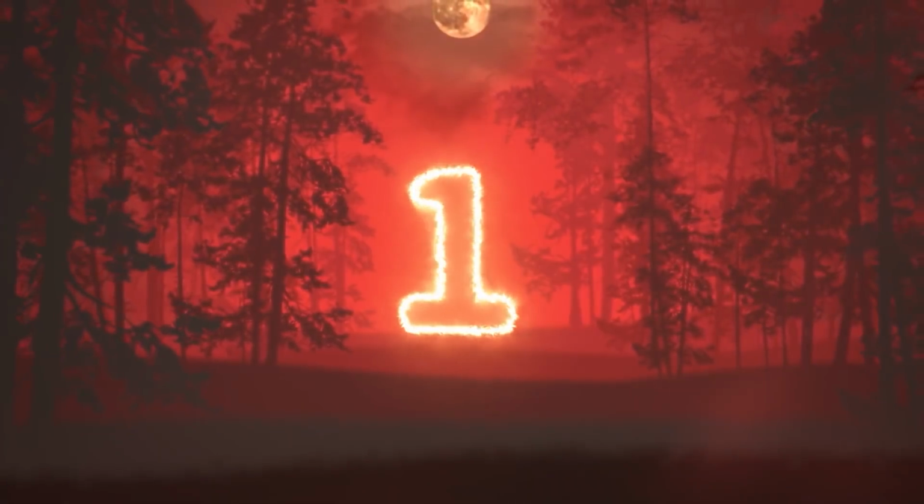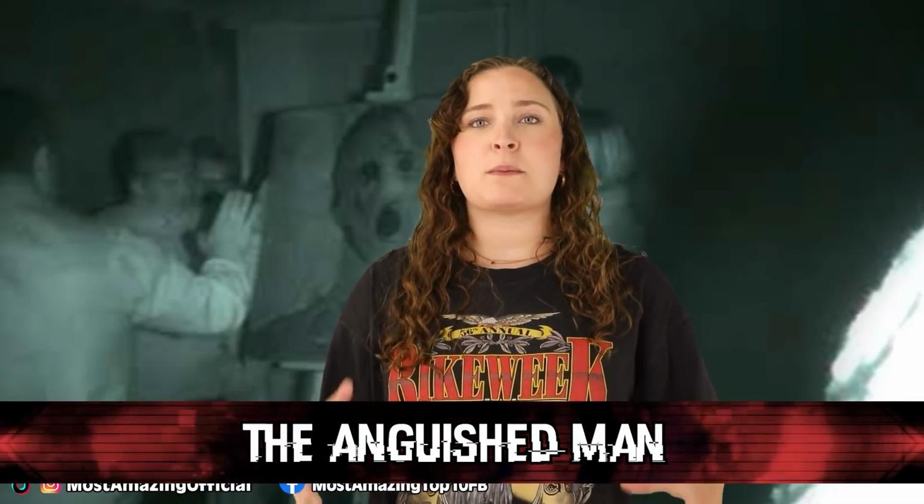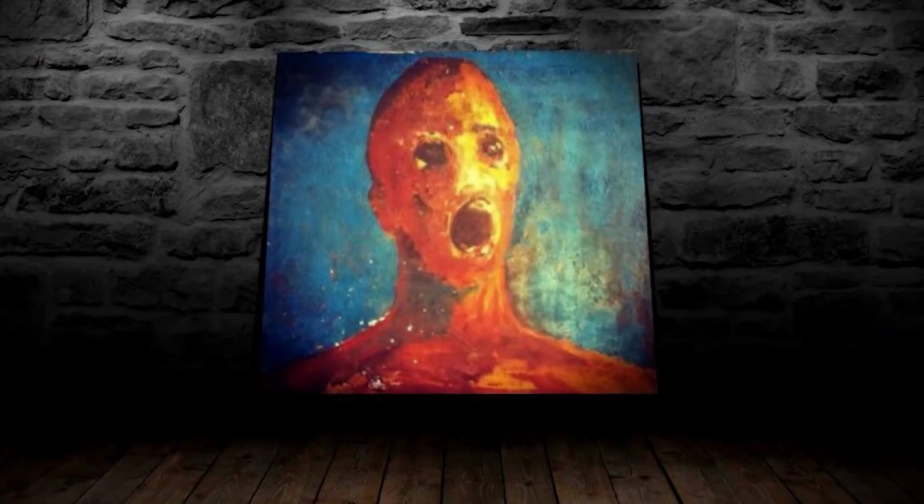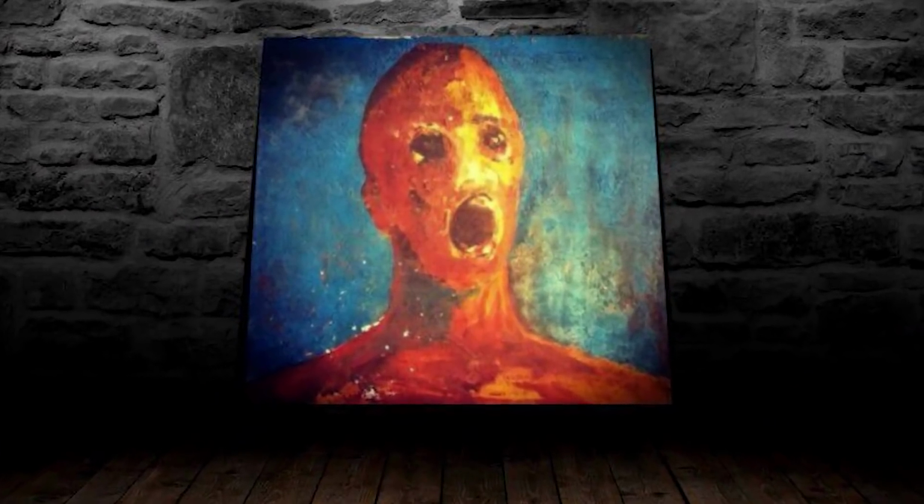In our number 1 spot today we have The Anguished Man. This is a painting that holds many secrets, the first two being when and who created it. This painting comes from an unknown source and is absolutely eerie. It depicts exactly what the name would suggest, a man looking like he is in great pain and suffering.